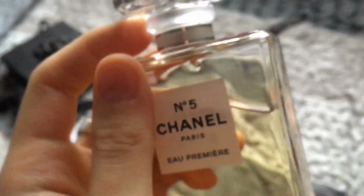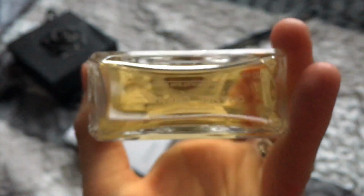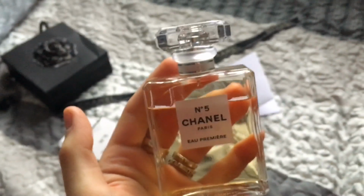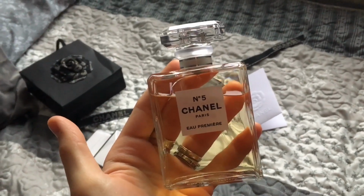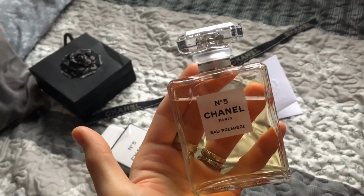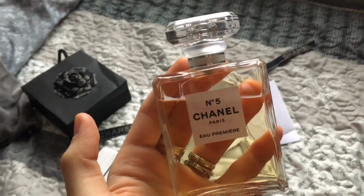If you are able to, because I know that in Poland you probably can get Eau Premiere aside from Chanel's boutiques that we don't have, or we have just one in Warsaw. Go ahead and smell it or order a sample. This is really the best Chanel reinterpretation of Chanel number 5 so far, I think.